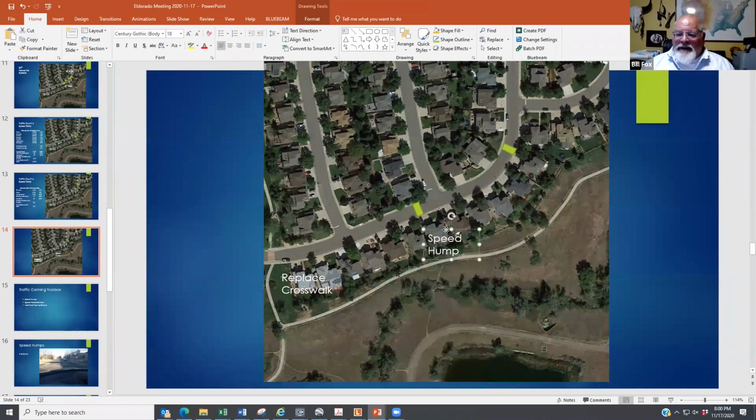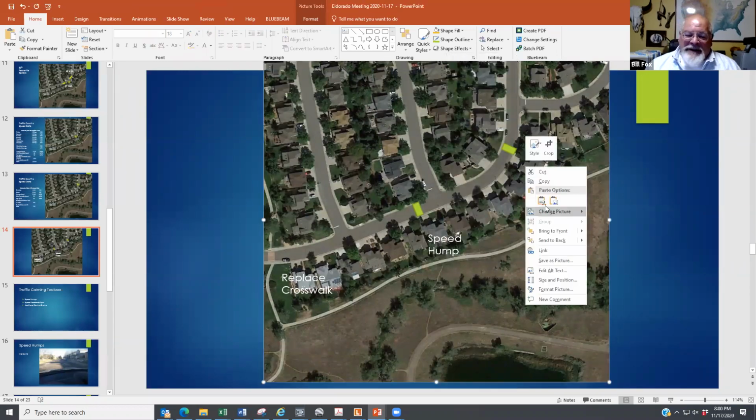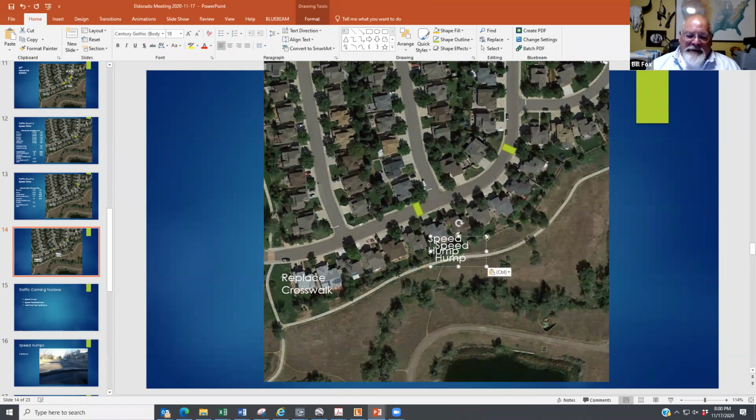So this is Bill Fox again. I'm going to give you my standard response to the use of stop signs solely for speed mitigation. National standards suggest that you don't do that. And the reason is that when you have a stop sign that's not warranted by the need to assign right of way at an intersection, then over time, people approach the stop sign repeatedly, especially in a neighborhood like this, and they rarely see somebody coming on the side street.